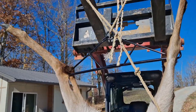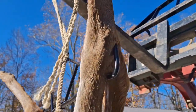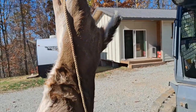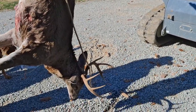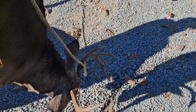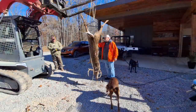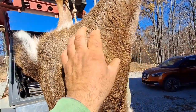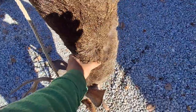Just insane. That's a strange hanger. Look at it, it goes right through the leg. Right, the hanger. 1, 2, 3, 4. 8-point buck. And it's almost gonna be more. It was growing. That's crazy. It's got some serious muscle. And its neck is thick too.